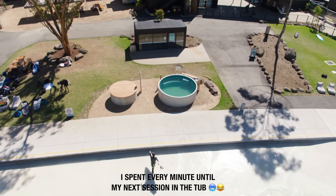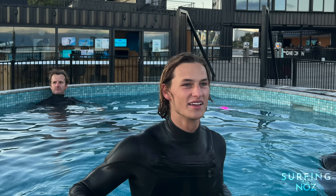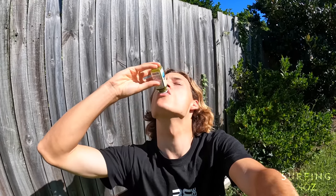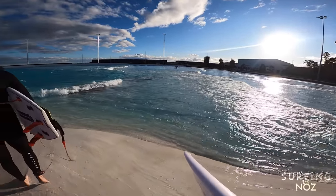Thank God for the hot tub. My feet and body were so frozen. I thought I was gonna die of hypothermia. I wish we got footage because I literally couldn't walk properly. 45 minutes later, I had to go through it all again.